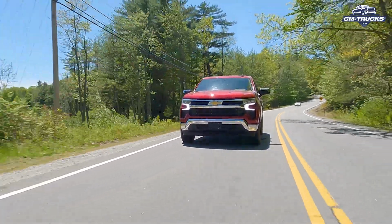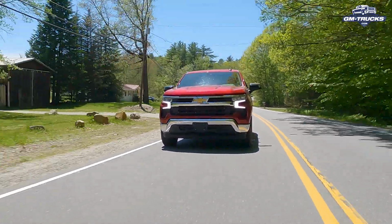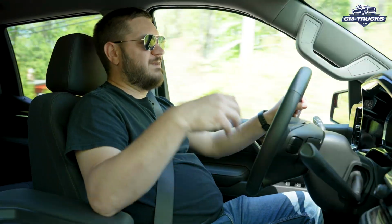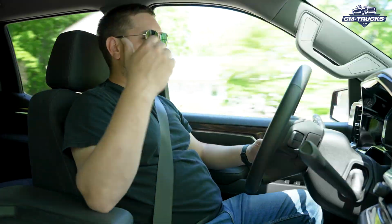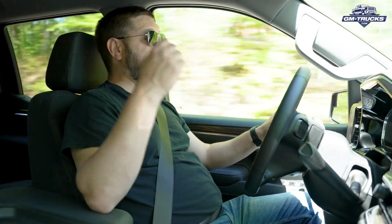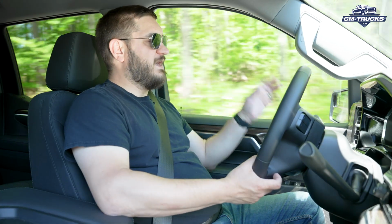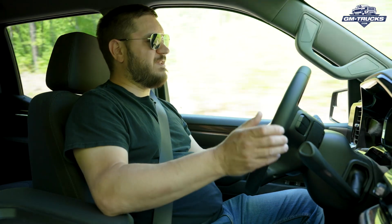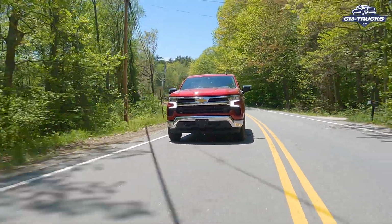This engine will deliver on 95% of the things that you will need it for on a daily basis: highway driving, light load hauling, fuel economy, plywood in the back, people in the rear seat. You can load this thing up and this will be an engine that can do it all. And even better yet, it's sewing machine smooth. It is perfectly quiet and just an overall really amazing base engine option for the brand new 2022 and a half Silverado.